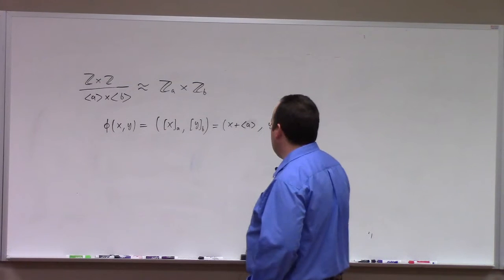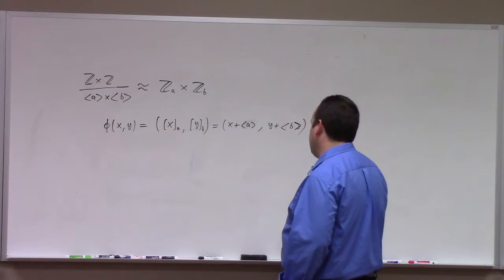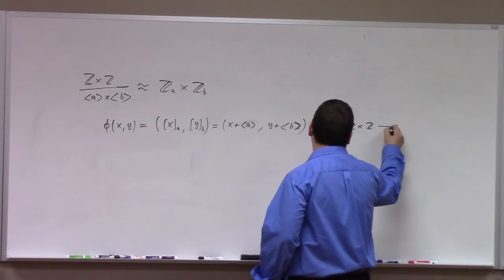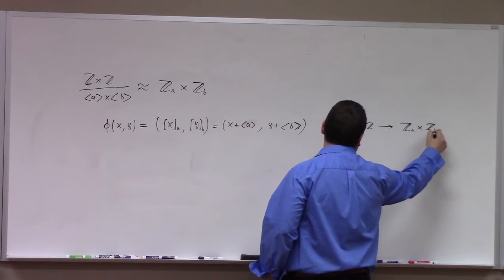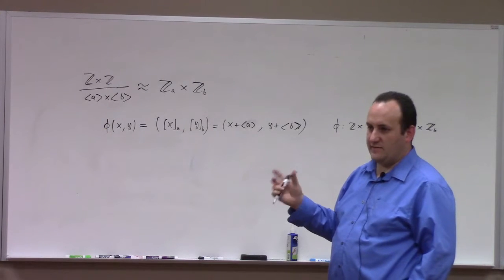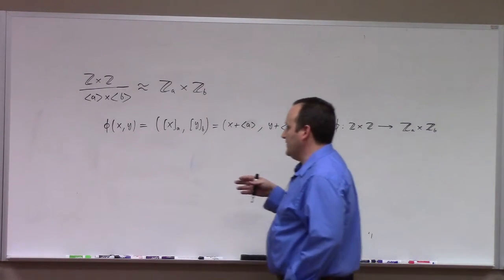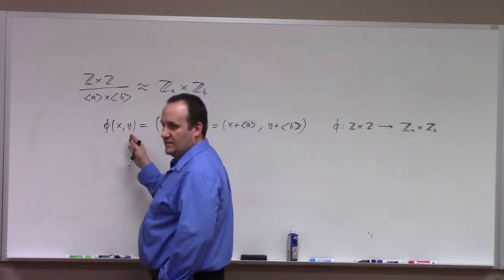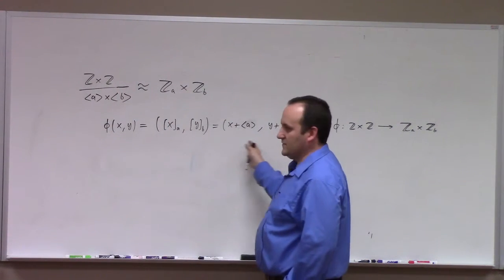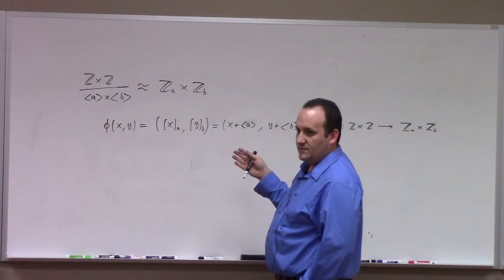So, you know, here, phi is a mapping, right? It's a mapping from Z cross Z to Z_A cross Z_B. We're defining it in terms of an integer. There's no well-definedness problem here, right? x and y are specific things. There's no ambiguity there. What's its kernel? First, is it a homomorphism? If you look at phi of x1, y1 plus x2, y2, is it phi of x1, y1 plus phi of x2, y2? Yeah, it's going to work because of the properties of coset addition. So you can pretty easily show that this is in fact additive, and I'll do the multiplicative.